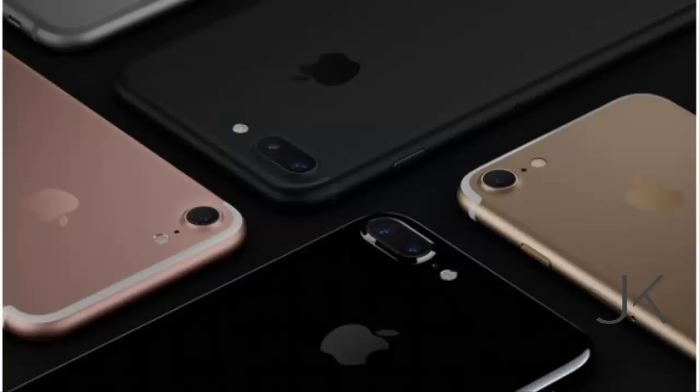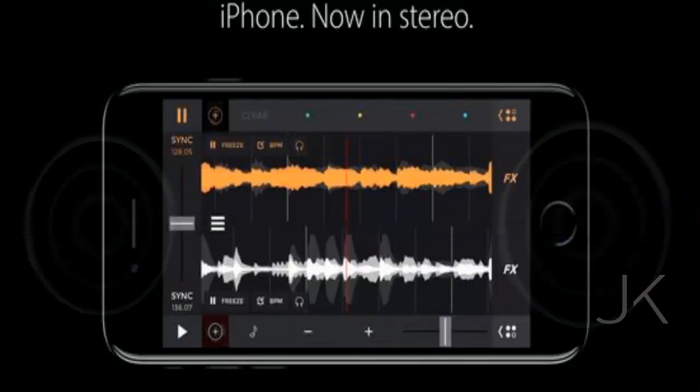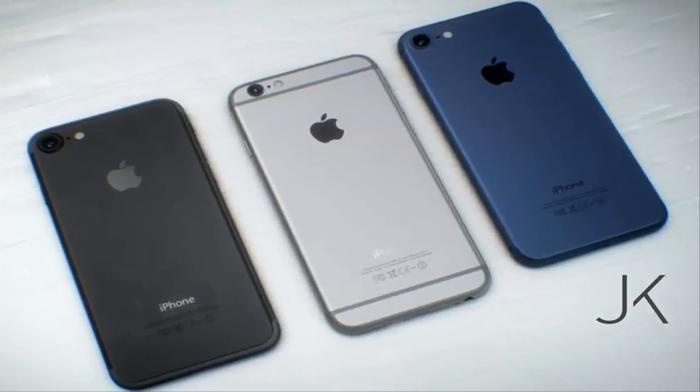Instead, from the outside, they look virtually identical to both the iPhone 6s, iPhone 6s Plus and iPhone 6 and iPhone 6 Plus. So are they a huge letdown or not? In short, yes and no.